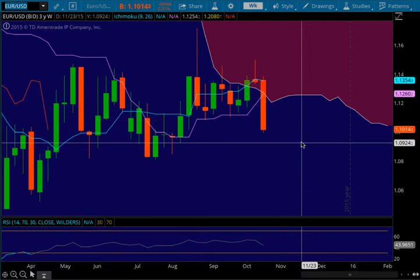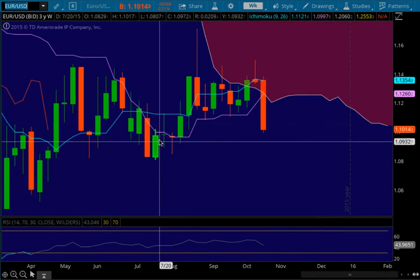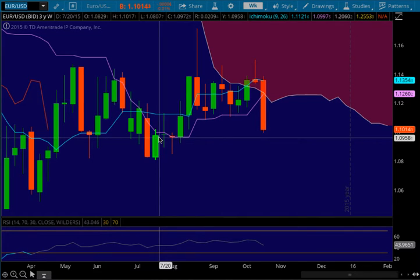So what do we have for us in the future with regards to the euro? When and if should one attempt to buy the dip? Well, currently we don't have any support in Ichimoku terms. Price action is bearish and under the cloud. So some potential signs we can look for as far as what to look for support is we can look at horizontal levels, price areas where price reversed multiple times in the past.